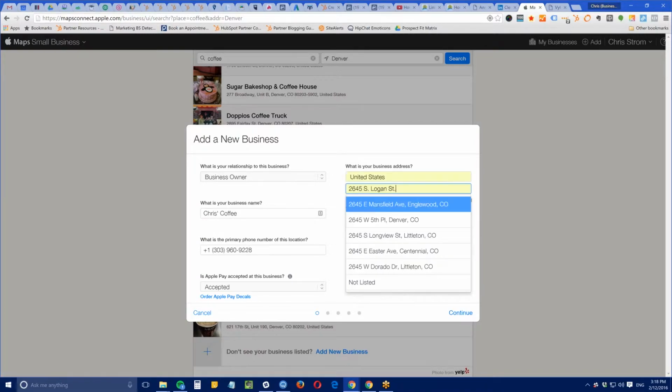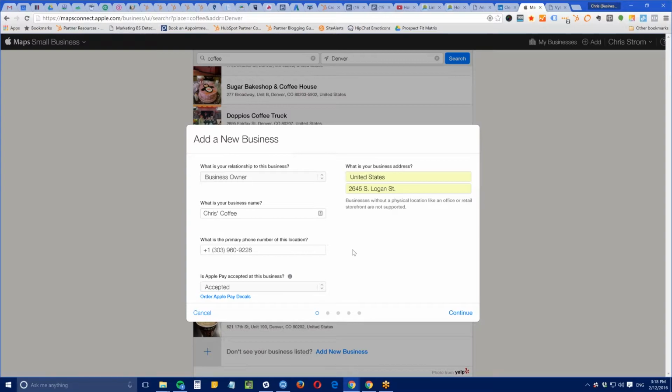And next step is to put in a business address. So I'll put that in, then I'll click continue. And then Apple checks their map database, looks for some more details on it. I'll say, okay, yeah, that all looks fine. Click continue again.